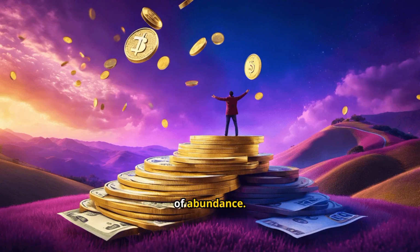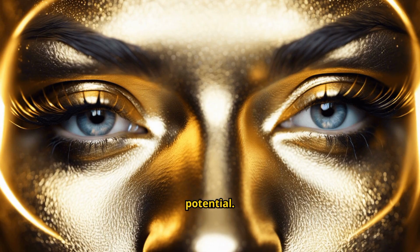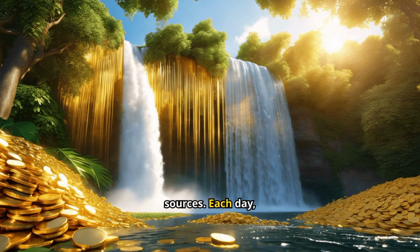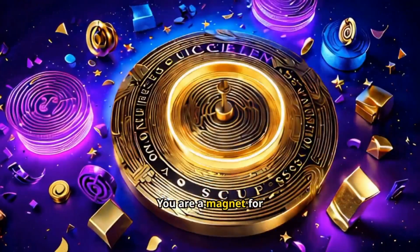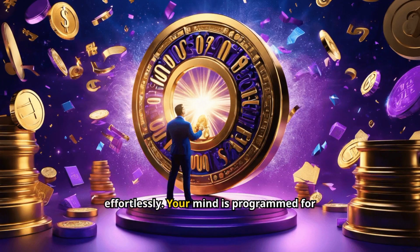Feel the energy of abundance. You are aligned with the frequency of success. Every cell in your body vibrates with the power of financial freedom and limitless potential. Embrace this truth. Visualize money flowing into your life from multiple sources. Each day, you are getting richer, wealthier, and more prosperous. This is your natural state. You are a magnet for success, attracting opportunities effortlessly. Your mind is programmed for wealth, and your heart is open to receiving endless prosperity.